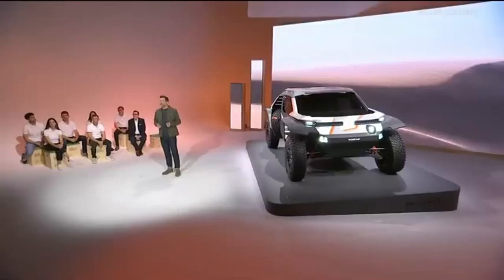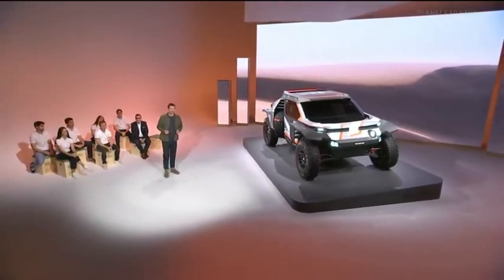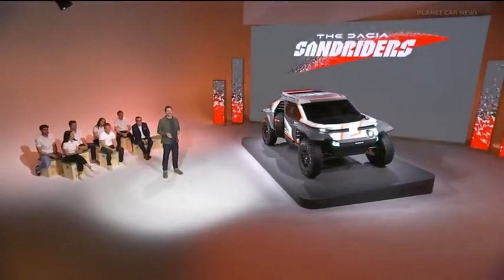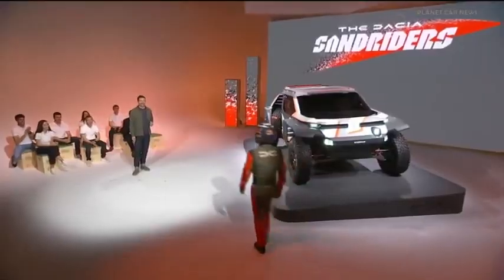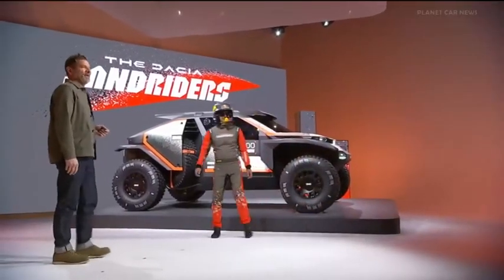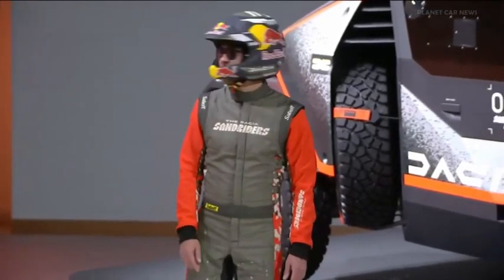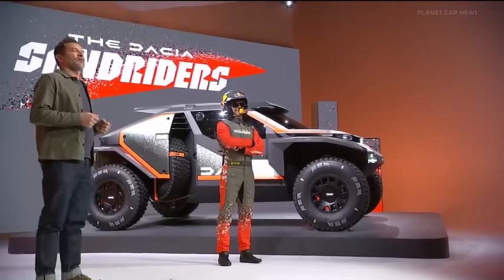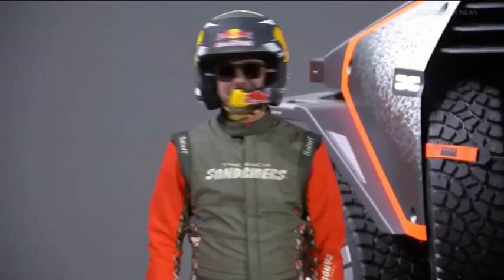Thank you, Philippe. And now that you know everything, or almost everything about the car, its design and technology, one more thing. Let me show you the Dacia Sandrider crew suits. Designed by our internal Dacia team, we are pretty happy with the results. The suits and the logo both reflect Sandrider graphic codes and visual identity.